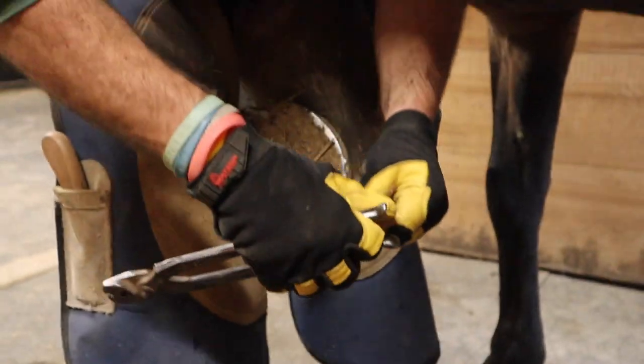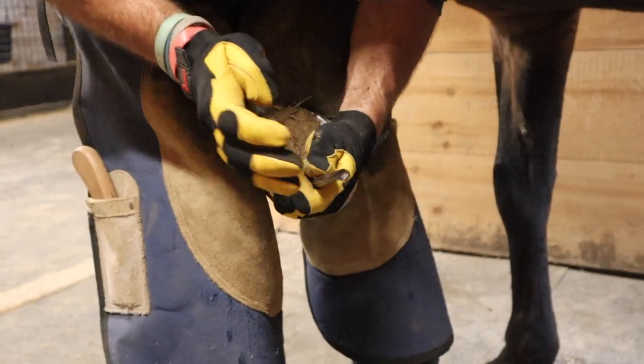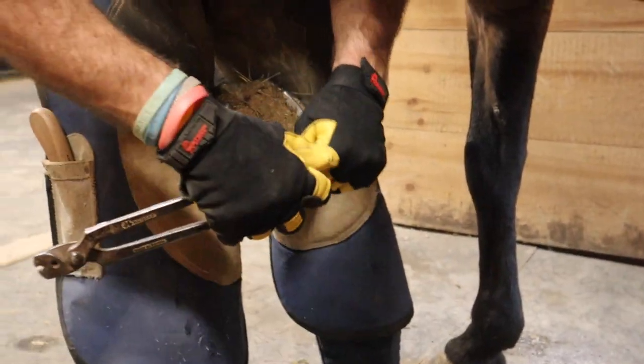Once Libby was all done getting her feet all trimmed up, I then brought Miss Canada over for her to get her shoes reset.